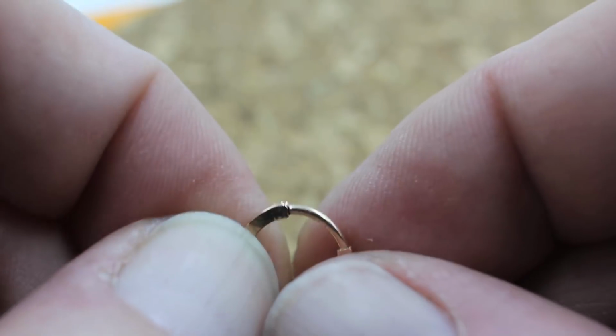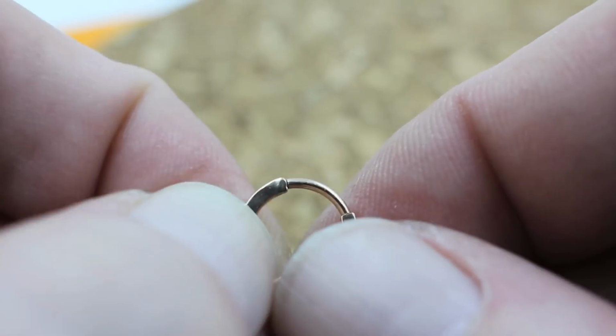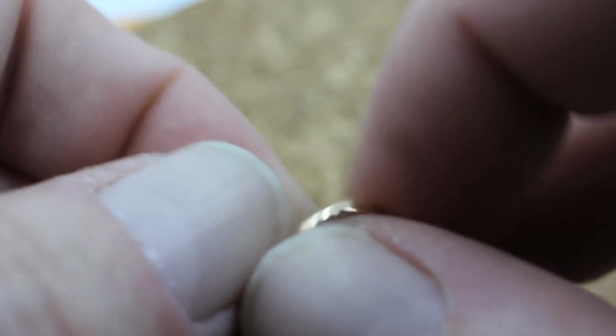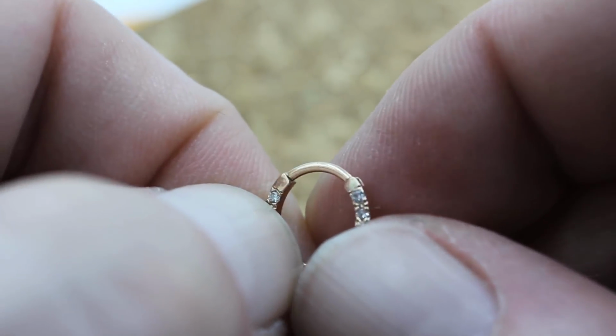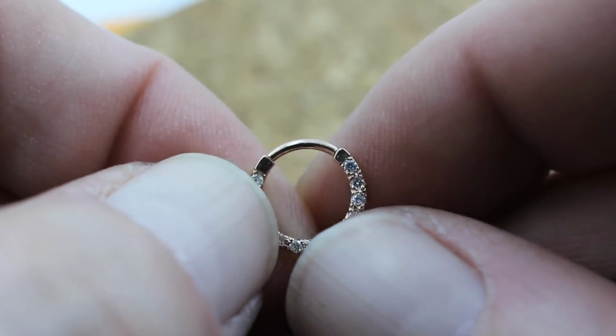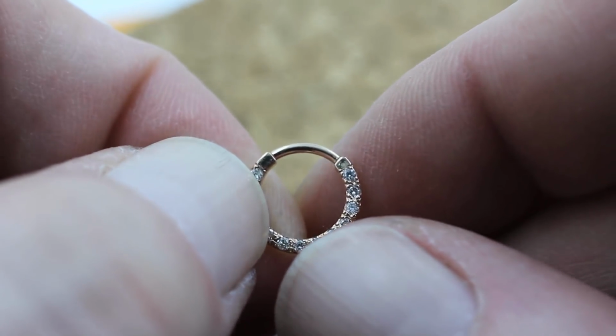This one's 18 gauge as well, so you can see a little box clasp, and you can see my polish and all that good stuff. I don't try to brag too much, but it's pretty nice.